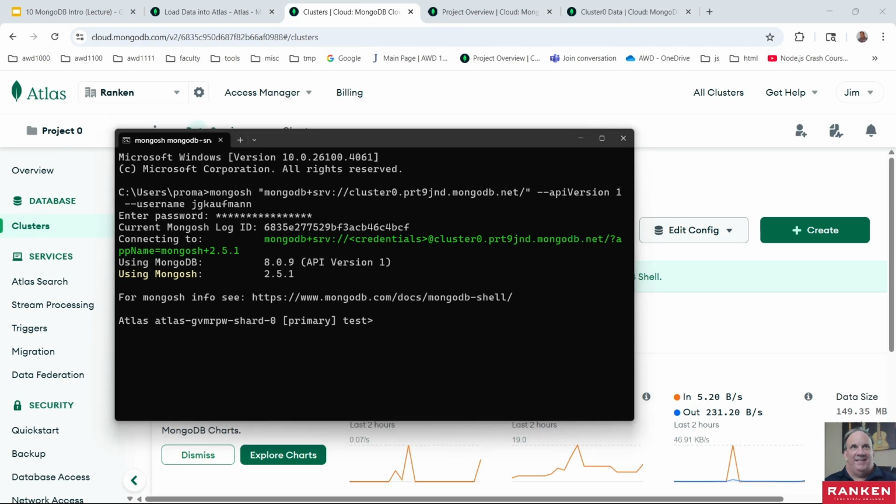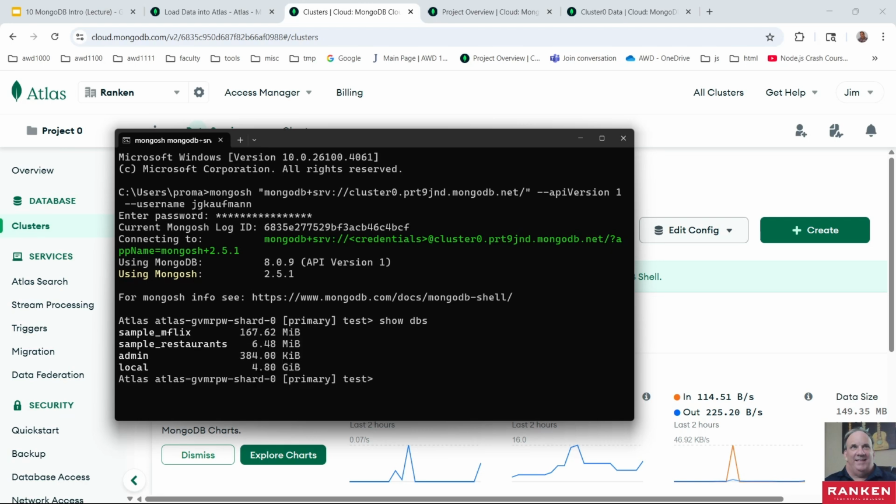So kind of the first thing you have to do is, sometimes you're going to have multiple databases. So here, you want to show databases, show dbs. So here we've got the mflix one. The mflix one's the one you're going to use for your assignment this week. I believe that's correct, I need to check. The sample mflix ones, and then we went ahead and added the restaurant ones.